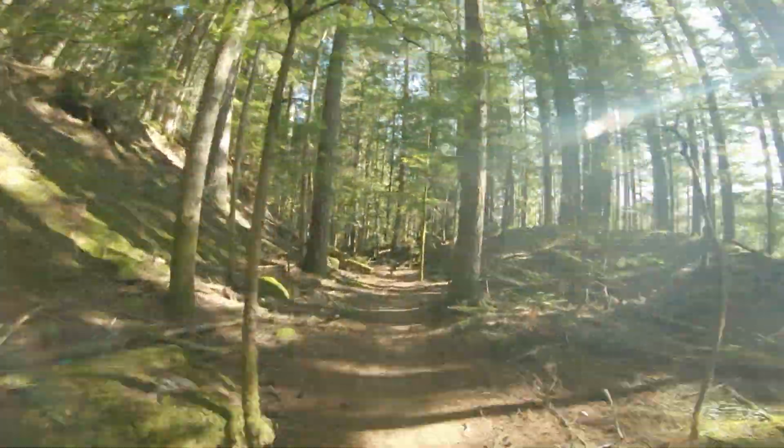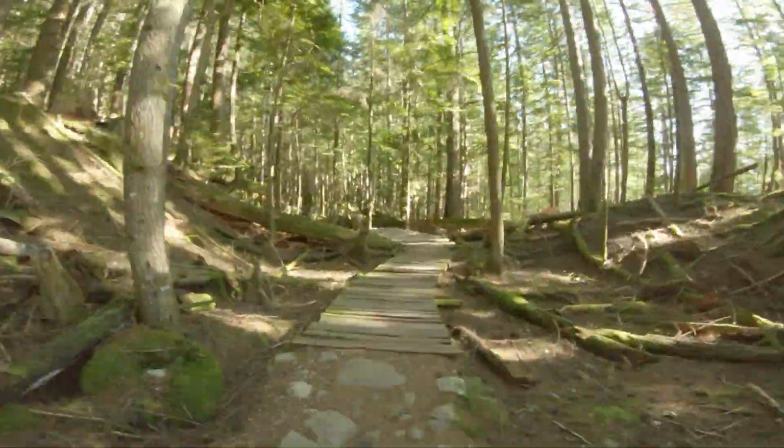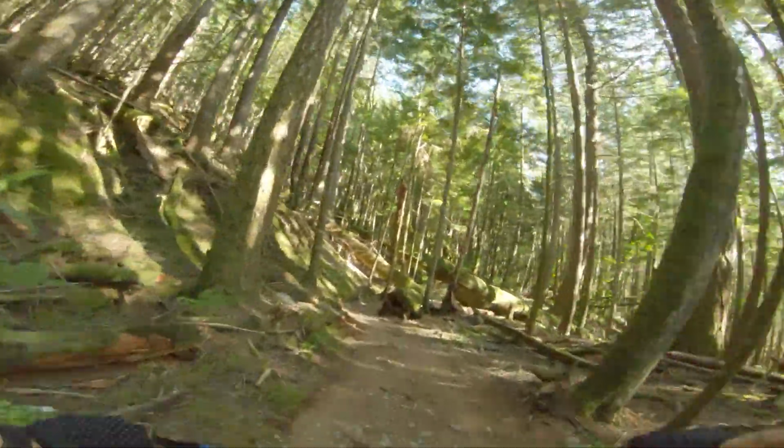section. Credit Line is probably one of the trails I've ridden most in the Alice Lake area, and that's because it's the easiest way to get back down to Jack's Trail and out into the parking lot after you've been riding in the upper section.